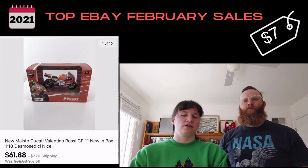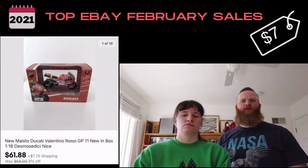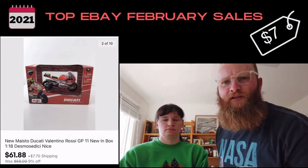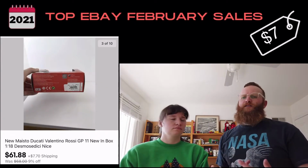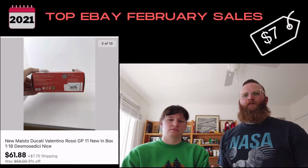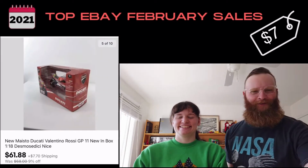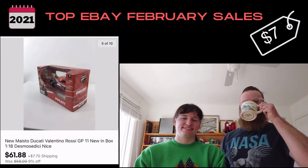This is a car that you found. This is a motorcycle, a Ducati motorcycle that I found for $7 at a Goodwill. And the motorcycle sold for $61.88. Very rare collectible one. I just scanned it inside the store and I saw they were on eBay for like $50 to $100. In my cart it went. Little Ducati. Yeah, Ducatis to profits, y'all.